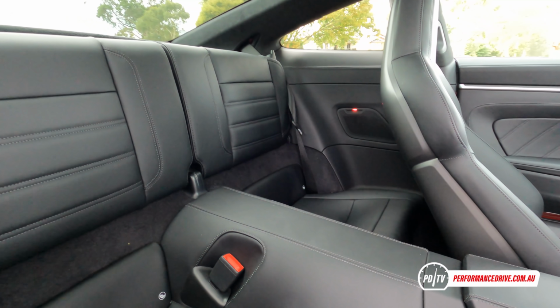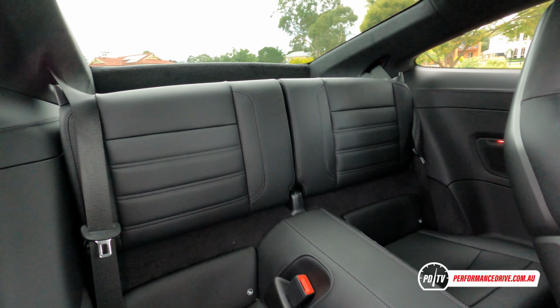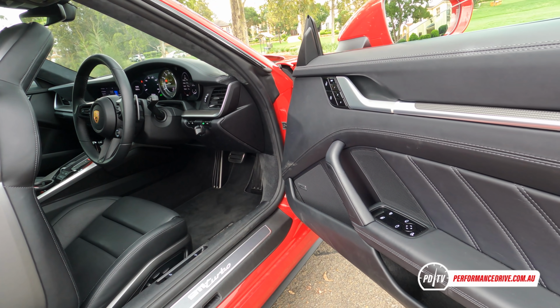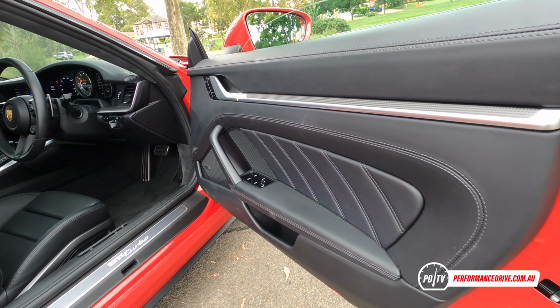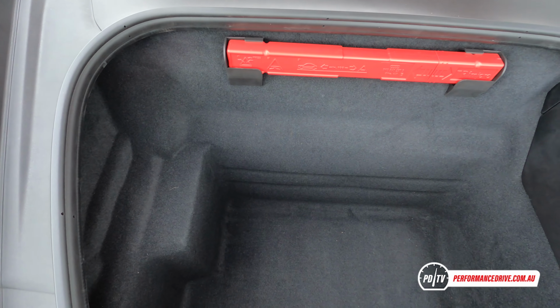There are seats in the back, but they are definitely best left for the kids. Out of curiosity, we did manage to install a forward-facing child seat in there, and it fit with no major issue, as long as you slide the front seat forward a bit. There is some storage space behind the rear seat as well, but it can be a bit of a pain to reach all the way back there.